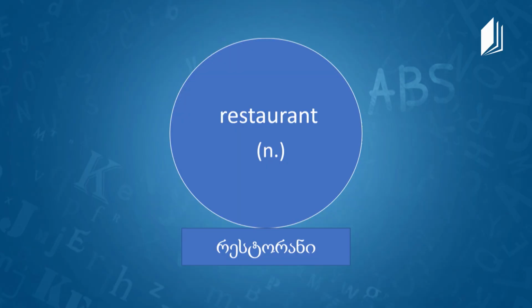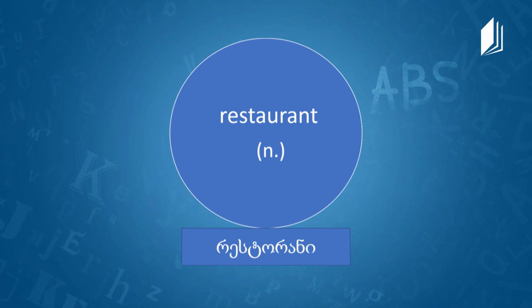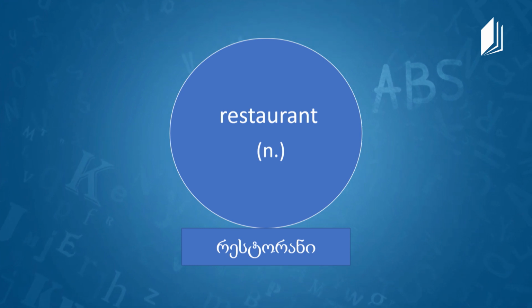Together, restaurant. So now let's move on to the vocabulary task where we will match the words with the meaning.